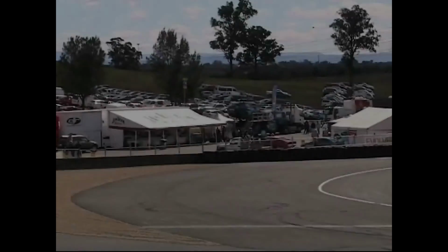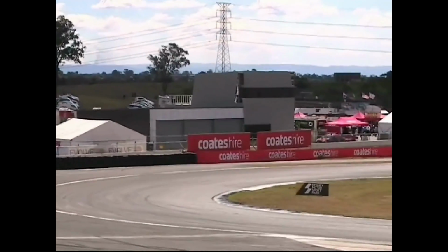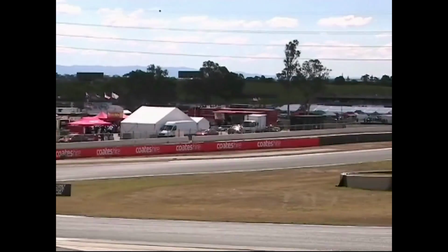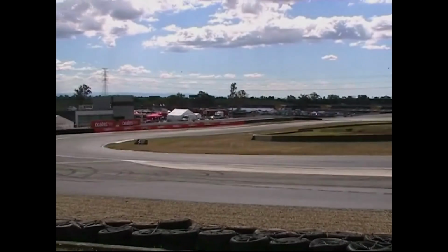Now what I was saying before, we had a view of the new pit area from turn 5, and that's it there, between 4 and 5. It's not completed yet, but it should be a fabulous addition to Eastern Creek, allowing them to run two circuits at one time.